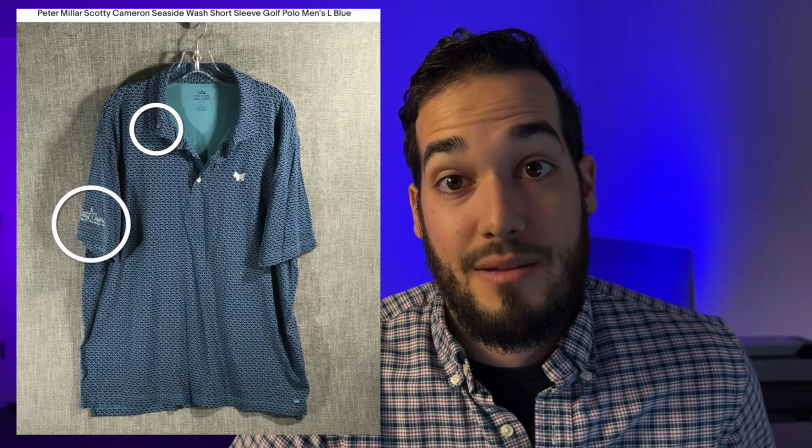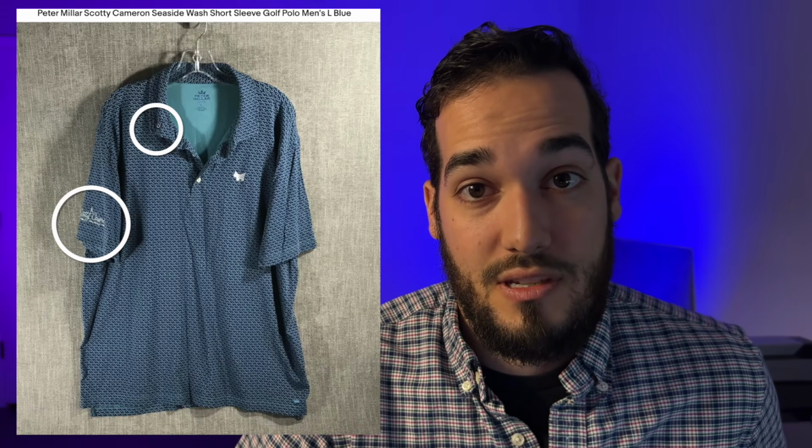But whenever you add a brand like Scotty Cameron, it's pretty much like putting Gucci or Louis Vuitton on a regular item. It increases the value tenfold. It had that Scotty Cameron on the sleeve, and it also has, I believe, a Circle T on the collar. And like I said before, when you see stuff on the collar for some of these golf shirts, there's a sign that there can be some money tied to it.